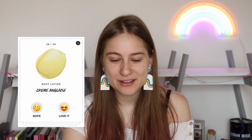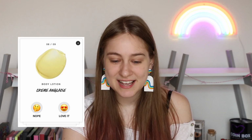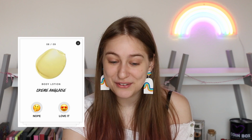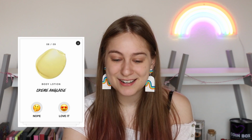Deeply moisturizing fair trade organic cocoa butter fills this body lotion. Scented like creme brulee with organic almond and Brazilian orange oils, brighter, softer skin awaits. They had me at creme brulee. That's definitely why I voted for this. As you know, I love food scents. Caramel, creme brulee, coconut, vanilla, cocoa, anything that smells like a dessert, I'm all for it.